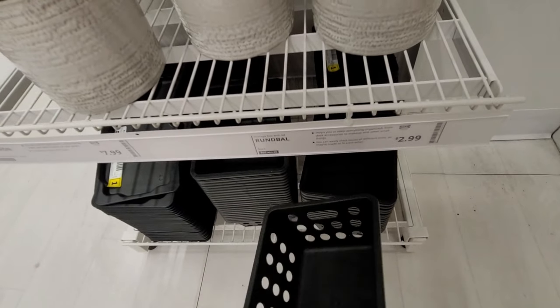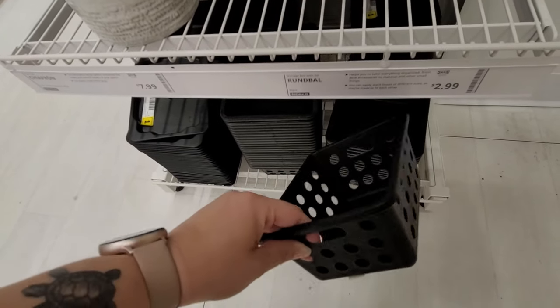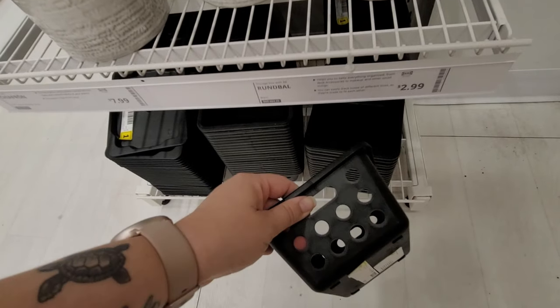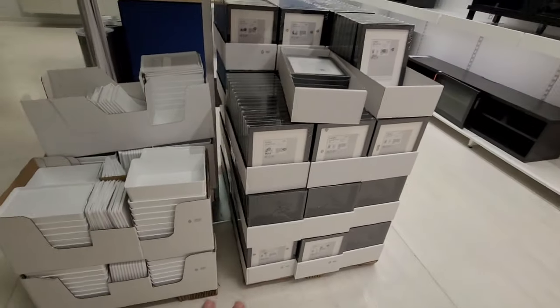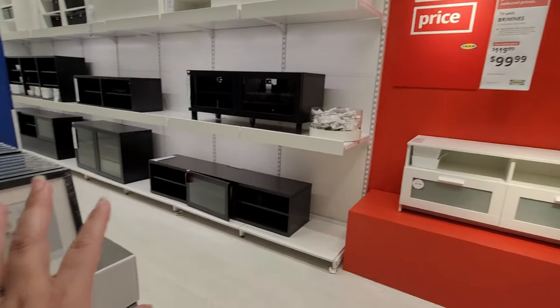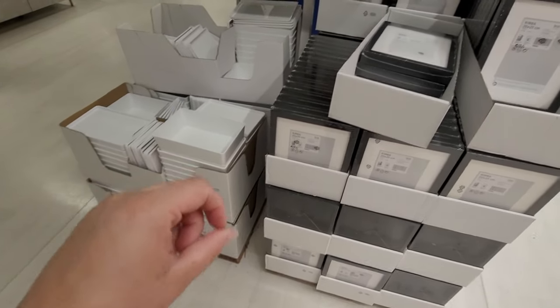But then they also have a lot of different storage options too. These little guys are super cute, and would be perfect for little markers or colored pencils or crayons or any kind of art supply in your kids' closet or maybe in their playroom. So you have to watch not only the furniture, but like I said, they have a lot of different things randomly placed in spaces.